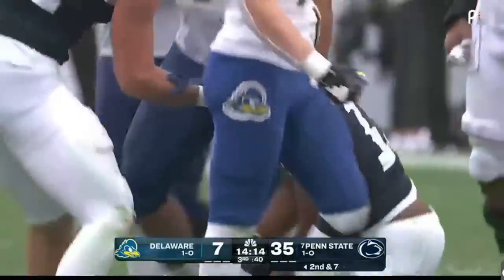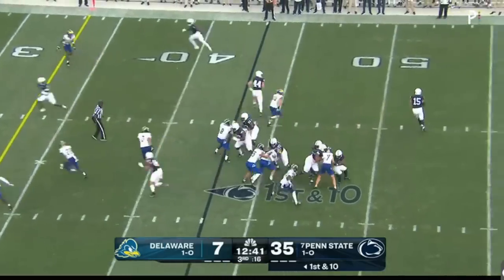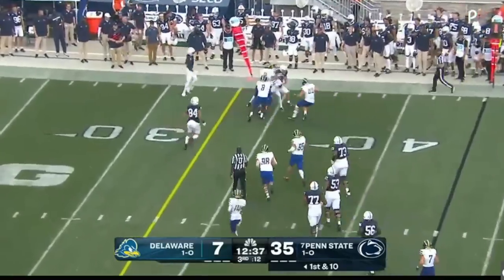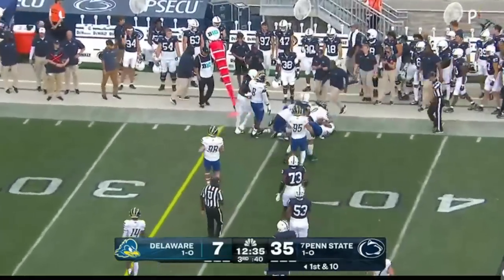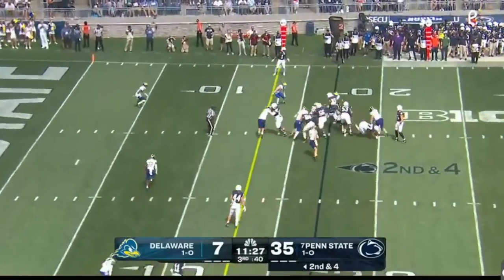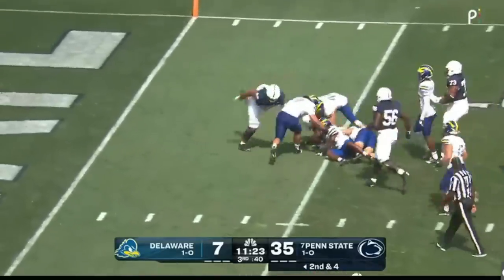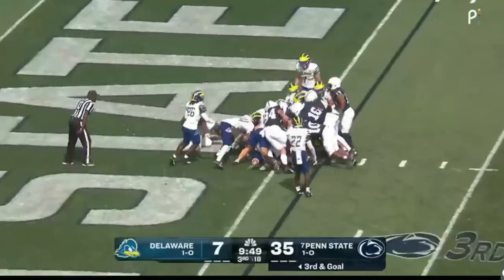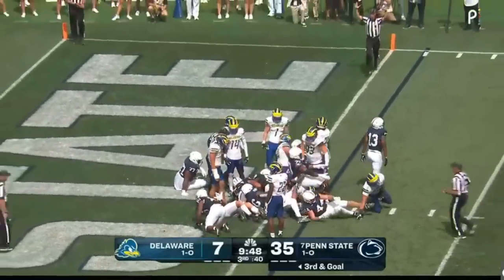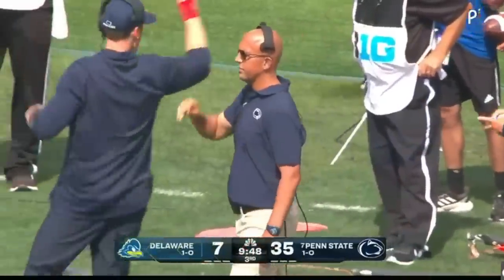And Kaytron Allen. Allar. Wide open, Tyler Warren. And the tight end just barrels his way through to the 30. Flat wide open. Allen. Okay. And a couple men miss. Kaytron Allen inside the five. They're going to push this one forward. Touchdown, Penn State. With a touchdown.